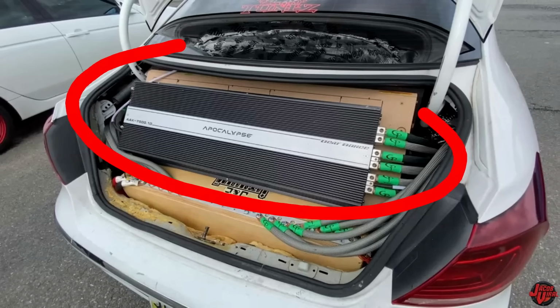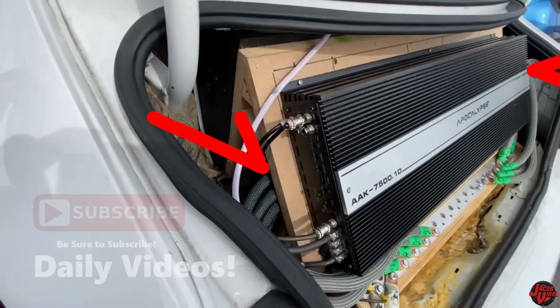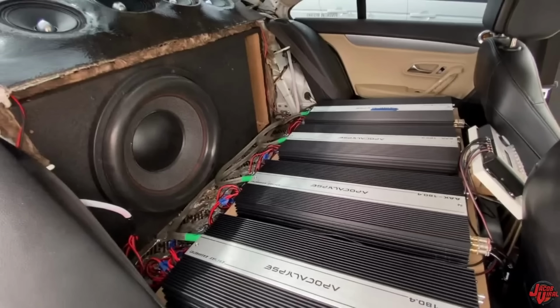Two of these 7,500-watt amplifiers in the back. You could tell he really optimized his space to fit as big of a box as possible, and getting two amplifiers actually installed behind the box. Really tight space, strapped at 2 ohm down to 1 ohm per amplifier. It's really impressive to see how much power this subwoofer was handling.